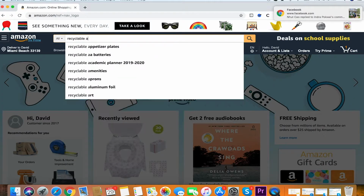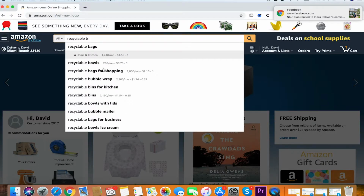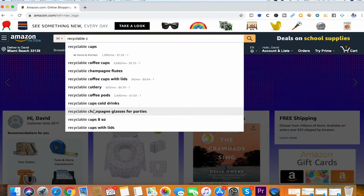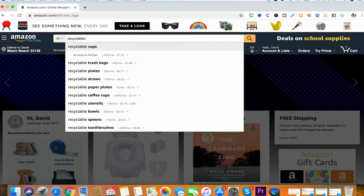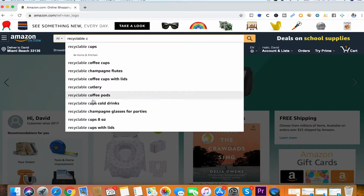Product research technique number 3 is using Amazon's autofill. We are going to start with a big word, say for example, reusable or recyclable, and then type in the letter A and see what it autofills. Amazon is going to use its past research data to show us products that other customers have searched before. So the more a product has been searched, the higher it's going to appear in the autofill section.